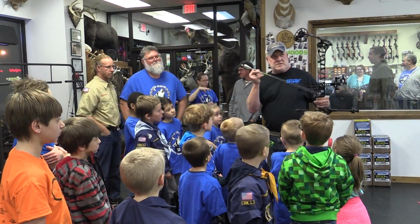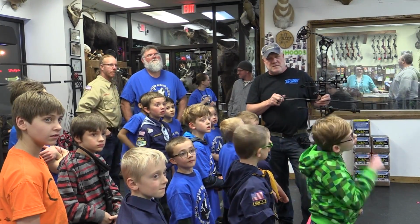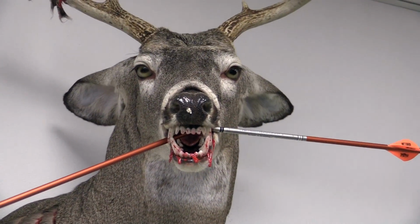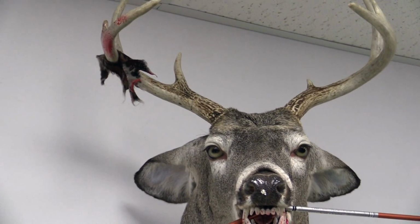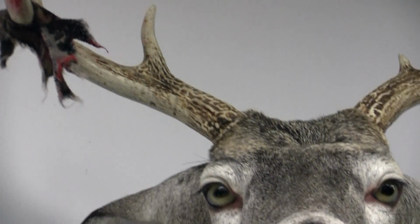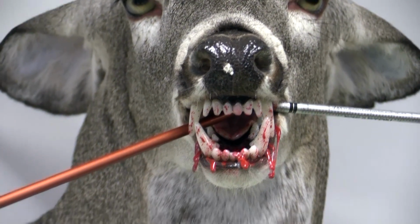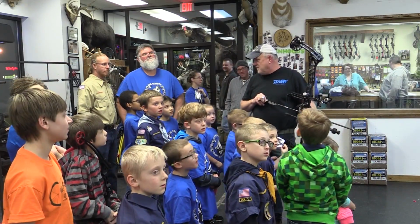Okay, one more quick story. You see that deer up there? With the arrow in his mouth? That deer took my arrow. They made me really mad, so I had to wrestle him down. And I have a big knife. You can look at the neck. I got him in the neck a couple times on both sides. That's my coat. He ripped my coat. It's on his antler. You see that? He's a really mean deer, but I got him.